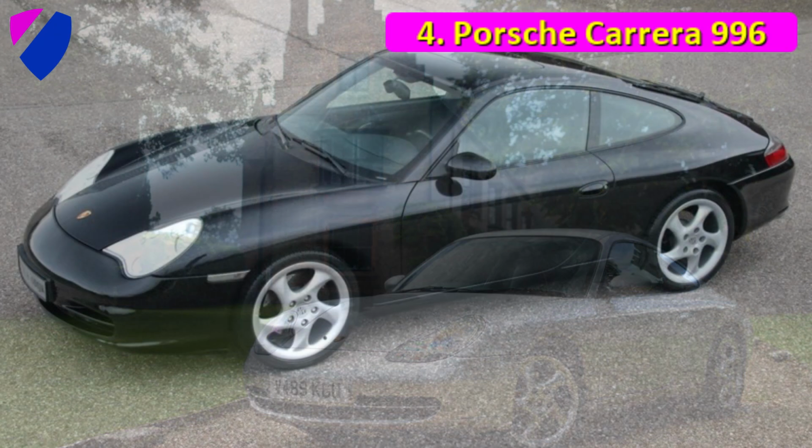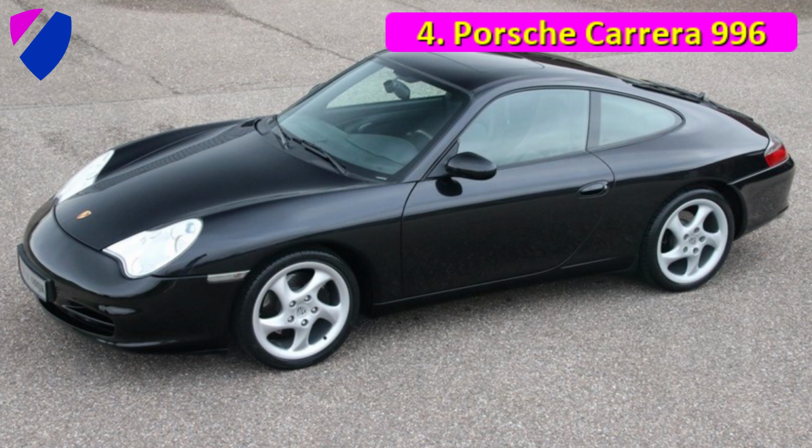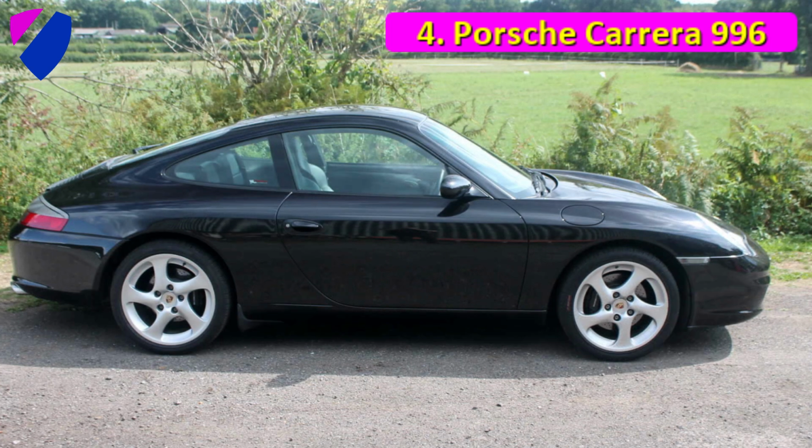Engine choices were either a 3.4 litre or a 3.6 litre naturally aspirated flat 6 engine, and the choice of transmission was either a 6-speed manual gearbox, or there were 2 different 5-speed automatic gearboxes, one of which was a Mercedes-Benz unit. Who knew? Now, these are great, fantastic looking cars.